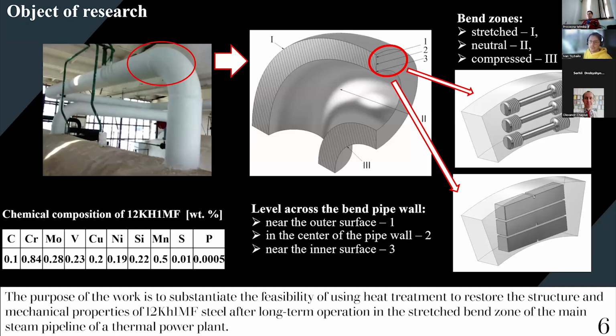In this work, the experience of using restorative heat treatment was extended to the main steam pipelines of thermal power plants, in particular to sections of their bends. Damage in over 90% of steam pipeline bends occurs in their stretch zones from the side of the outer surface of the pipe. One of the reasons for their appearance is the smaller cross-section of this zone, due to the peculiarities in the bend manufacturing process.